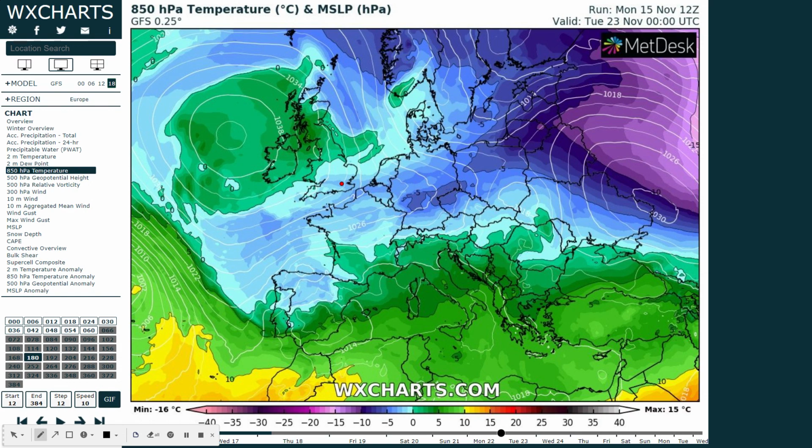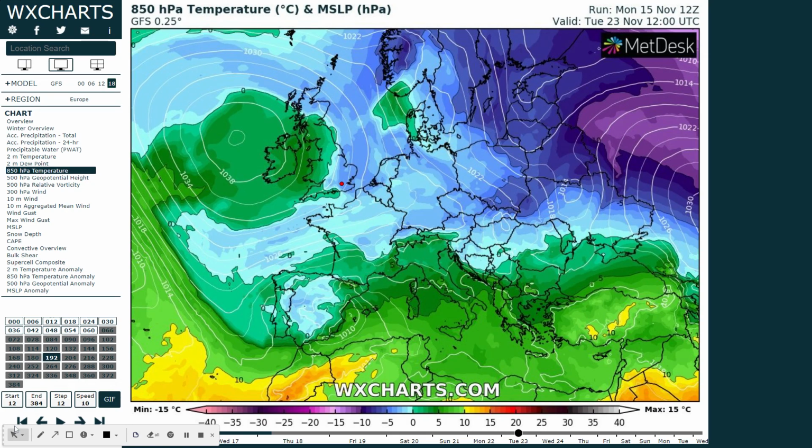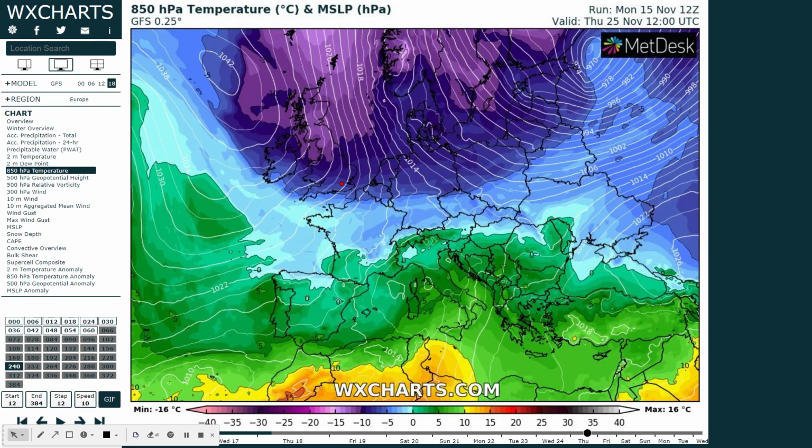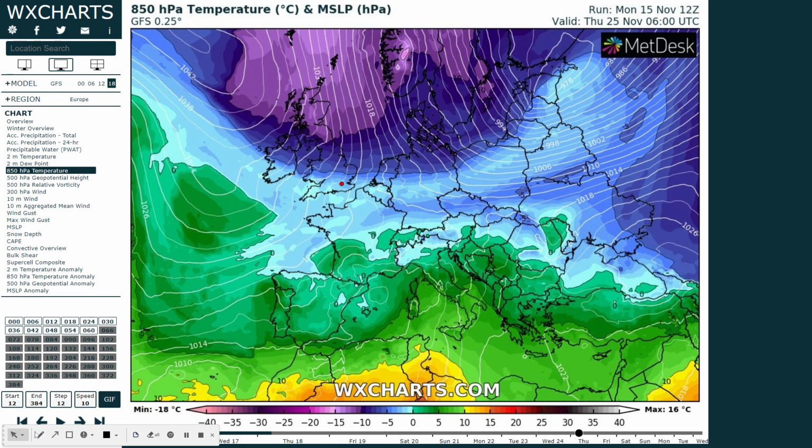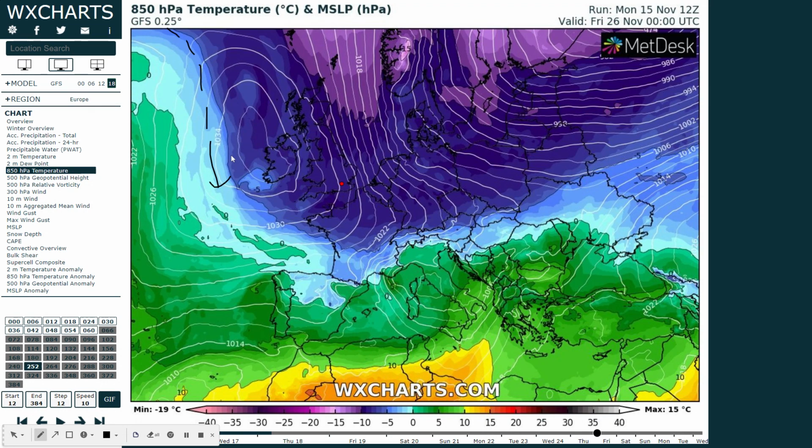This is when things start to become more uncertain. What we kind of knew was going to happen during Saturday and Sunday, or at least had a good idea of, now becomes uncertain. I'll just run this through to give you an idea of one of the potential solutions. Some models are showing a new high pressure system developing towards Greenland and making its way down along this ridge, bringing much colder air.